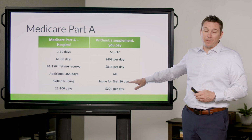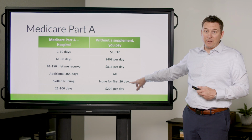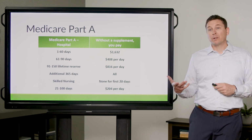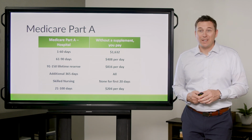Medicare fits the bill for the first 20 days. So you pay nothing for the first 20 days under Part A of Medicare. After 20 days, now you have a per-day copay of $204 each day you're in that skilled nursing facility, up to 100 days. So that's what your exposure looks like under Part A of Medicare.